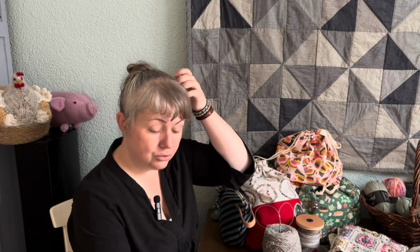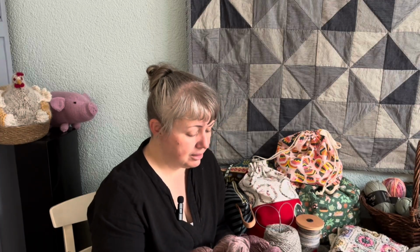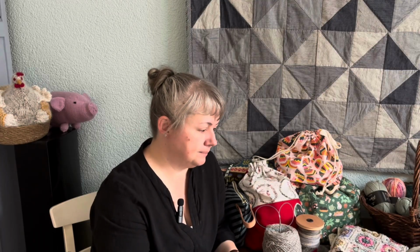For now, I'm collecting everything that I've spun up and put it in a bag. I tend to spin everything pretty much the same weight, so that's really nice. That means I can combine them and use them all together later on. Oh yeah, this was a really fun spin. It smells all sheepy too still. I really love her blends.